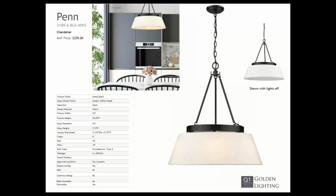This is one of my favorites in this release. This is a new series. This is the pen. We're seeing the chandelier here. There's also a flush mount that we'll see on the next slide. But you'll notice it is a white shade. If you look at that picture shown with the lights off, you can see a little bit more clearly how white it actually is.